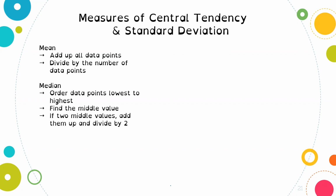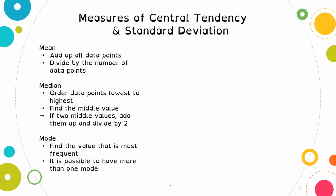If you have 2 middle values, then you add those 2 up and divide by 2 to find what's exactly between those 2 middle values. Your mode is the value that is most frequent, and it is possible to have more than one mode if you have more than one value that has the same frequency that is the highest.